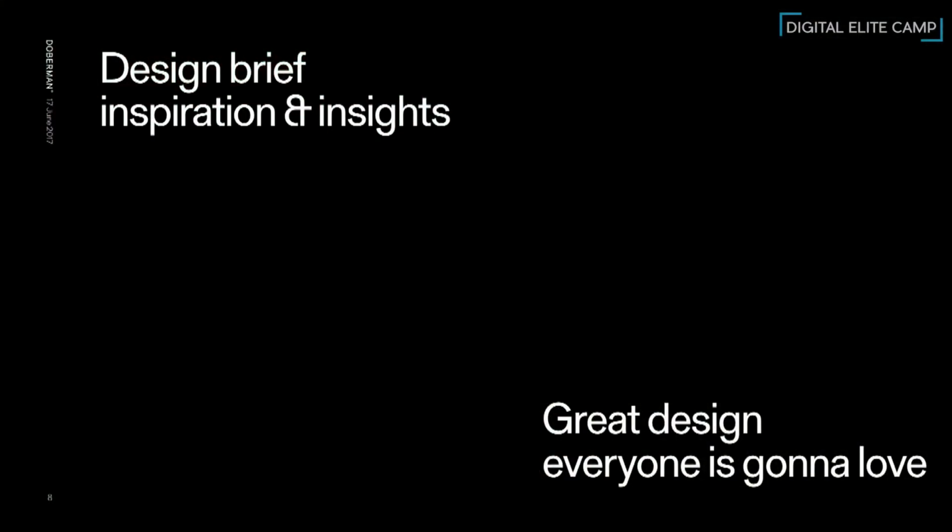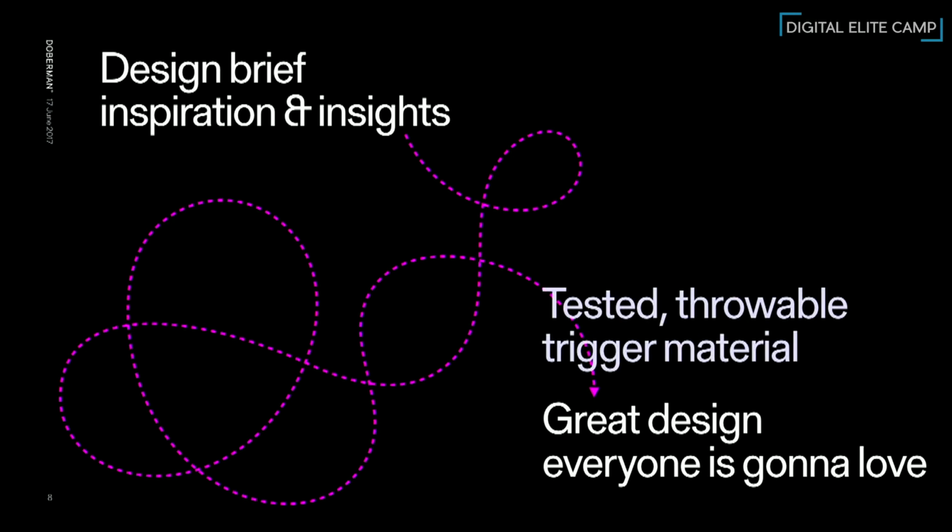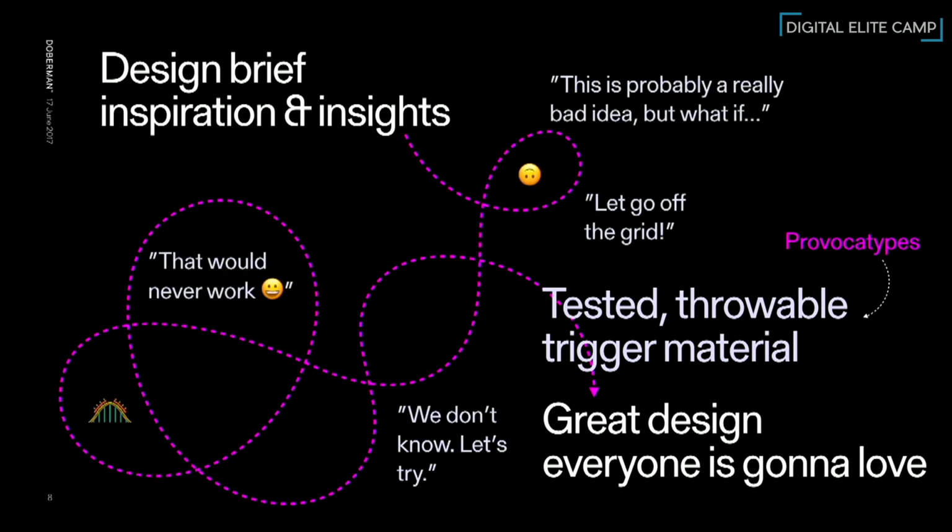So that road should be kind of like this. We think that you should go by tested, throwable trigger material. You should prototype, or as we call it, provocatype, because you want what you test to really evoke some emotion with your users. Go extreme. You can always dial back later. Say things like, "Oh, this would never work. Let's try it." And this is probably a really bad idea, but let's do it.